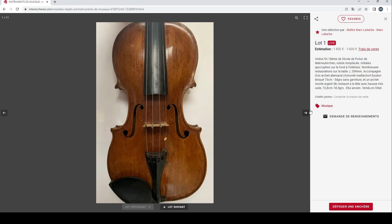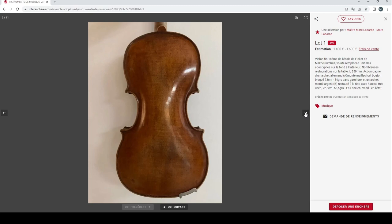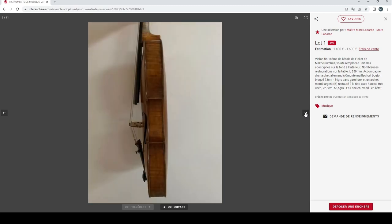So let's look at the pictures. Looks quite interesting from the front. Also looks fairly interesting from the back. These photos are a bit out of focus, but I think we get the general idea.